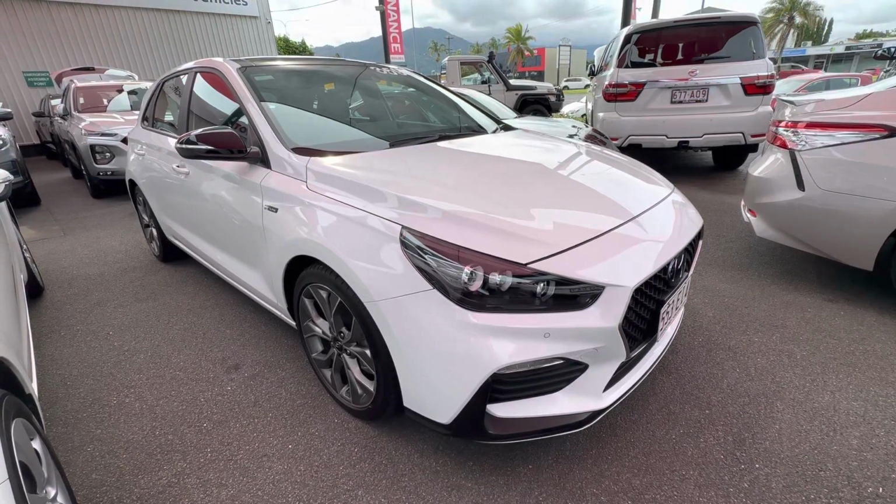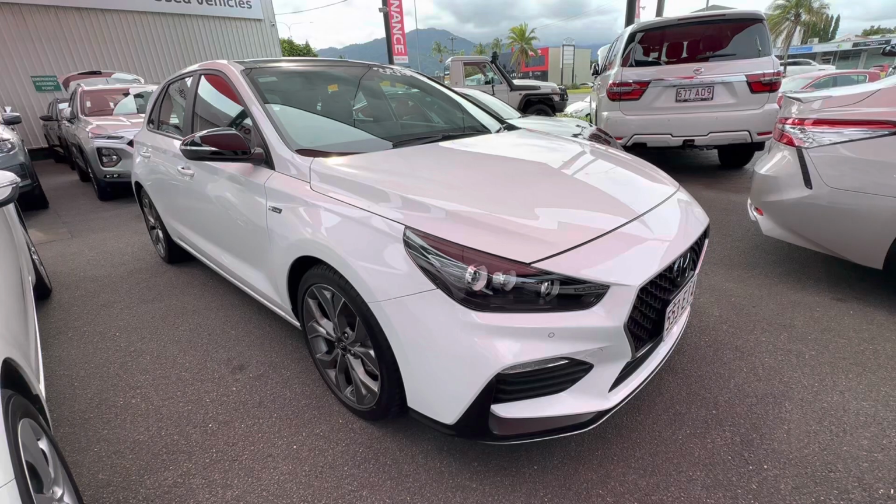Hello and welcome to our virtual tour of our 2020 Hyundai I30 N-Line Premium.